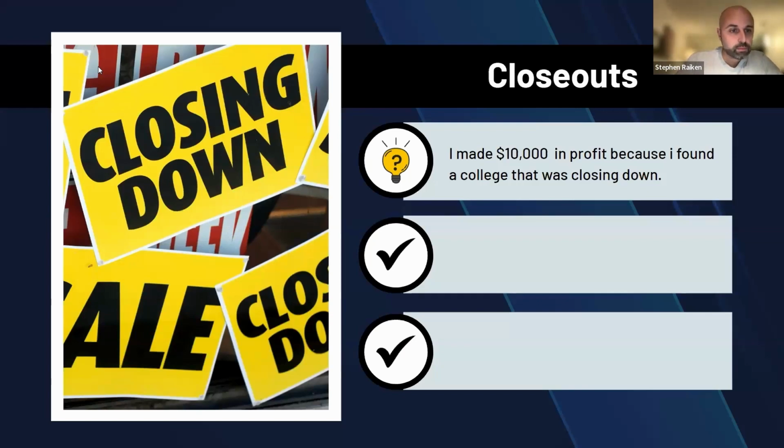Closeouts, guys. I made $10,000 profit in a day. I know it sounds like bullshit, but it's true. This is when I really realized I could do this full time. I would salsa dance at nighttime. I wouldn't always do this, but I was salsa dancing in Nashville one night, and I drove 9 hours to South Carolina to a college that closed down.